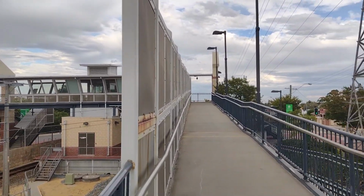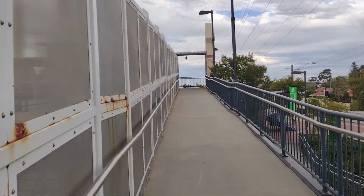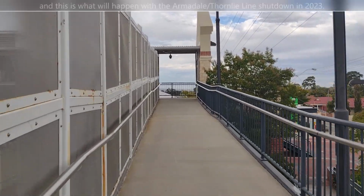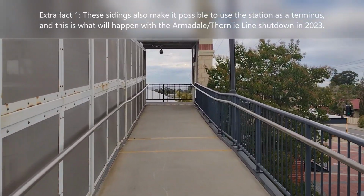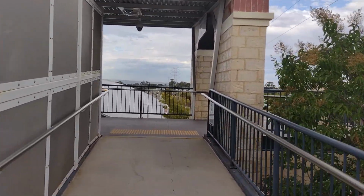As you could see down there, there are also some sidings on the northern side of the station, because those are the sidings for Perth Stadium, which stretch all the way down to this station, where all the trains wait before the end of an event so that they can all go out at the same time and pick up all the passengers once it ends.